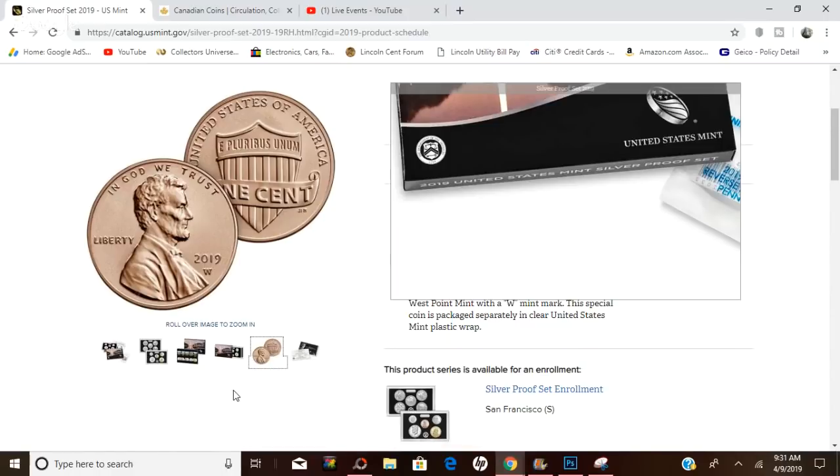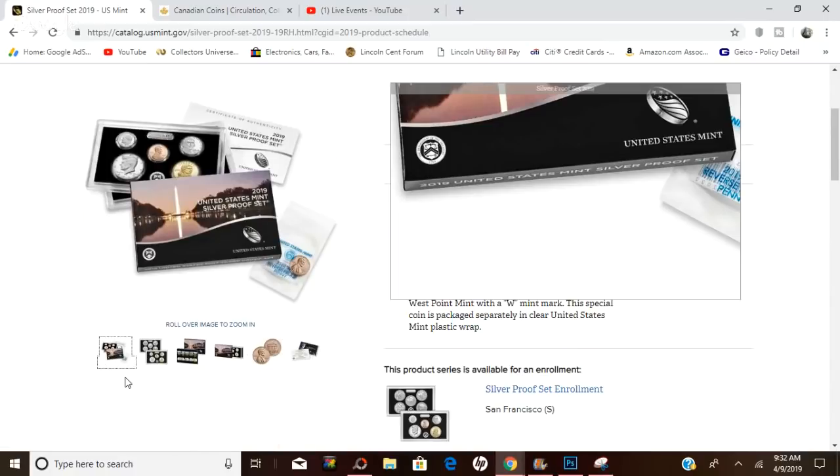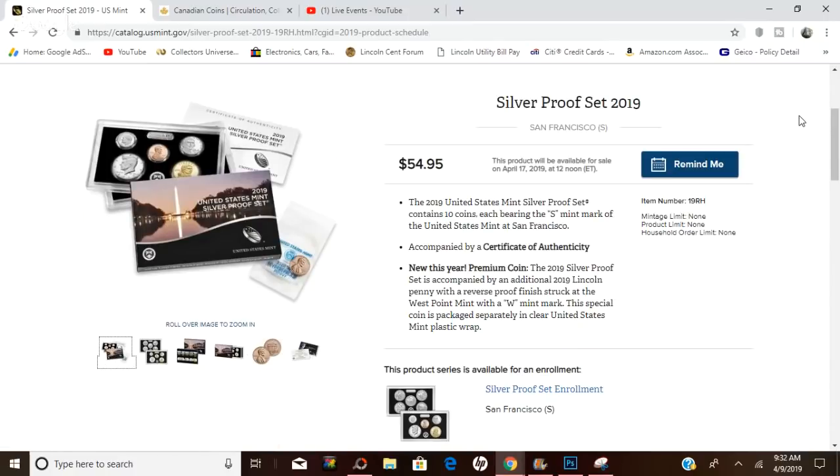Okay, let's say if they sold 2.5 million of these silver proof sets, and let's say, just kind of in a shot in the dark, they decide, oh, you know what, we're going to go ahead and halt production on the 2019 West Point Lincoln pennies, all right, at 2.5 million. And they could continue theoretically to sell the silver proof set. So I don't know. That's not an actual real piece of news in all this, but you can never know what the U.S. Mint is going to have coming up. But save the date, April 17th. This is going to be a big one, $55.